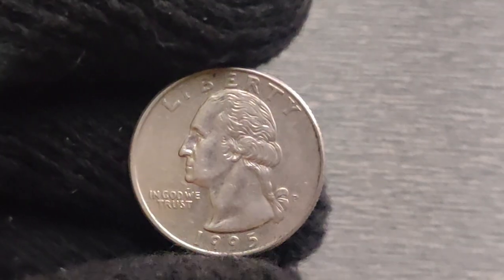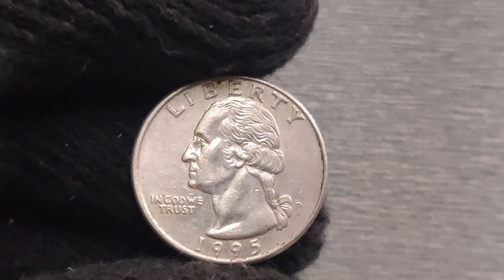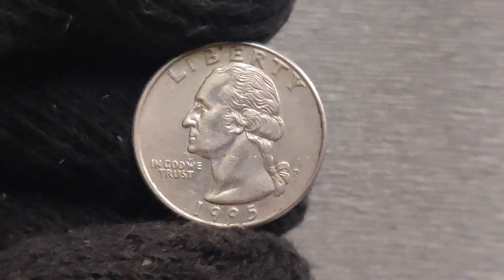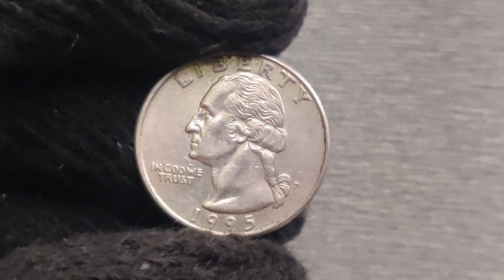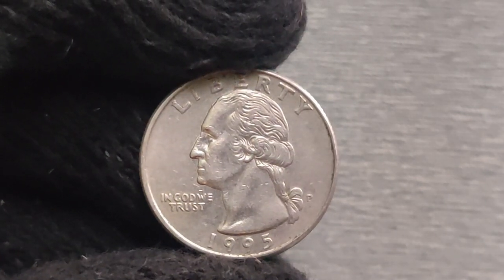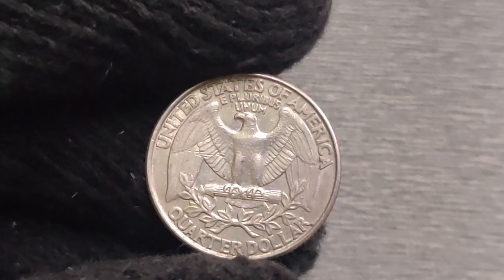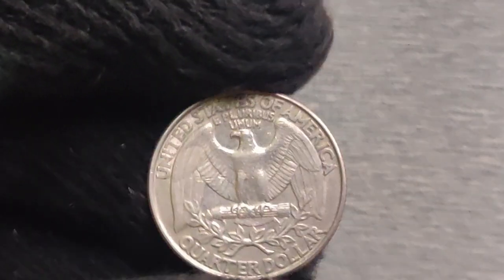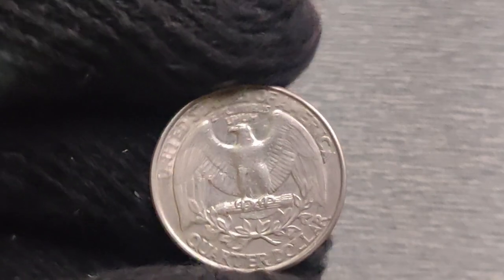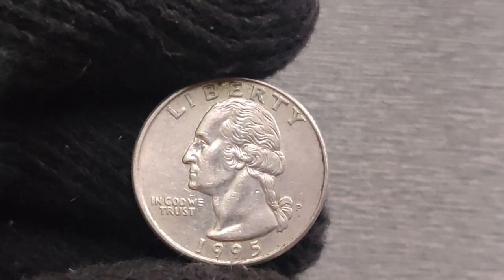If you're a collector or thinking about selling a 1995 P quarter, here are some tips. Research before selling: understand the coin's value and recent auction results to avoid underselling. Store properly: keep your coins in a protective holder to prevent damage. Join the community: connect with other enthusiasts and experts through coin shows, online forums, and local clubs. Stay updated: keep an eye on market trends and auction announcements for opportunities to buy or sell.